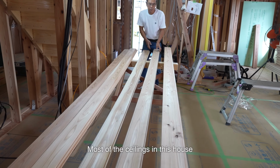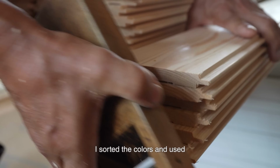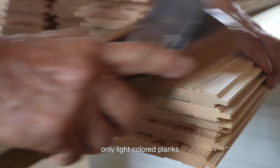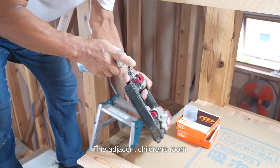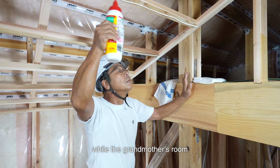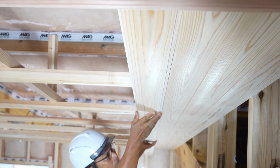Most of the ceilings in this house are made of planks. After unpacking dozens of packages, I sorted the colors and used only light-colored planks for the funazoko ceiling. The adjacent children's room uses darker colors, while the grandmother's room has a mix of dark and light-colored planks.